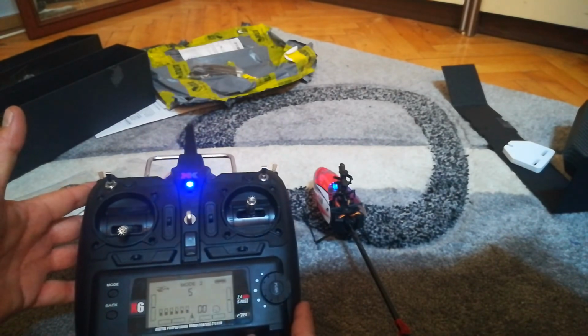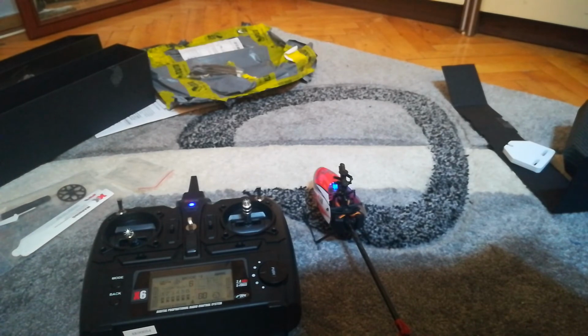This is not good, my friend. This is not good. The helicopter is mechanically defective. You can see a part missing, flight controller not good, electronic speed controller not good. I do not know what to say. Please refund me my money. Okay?